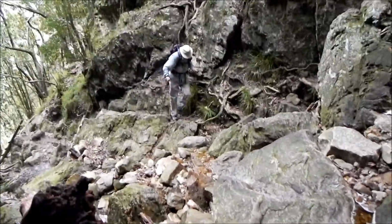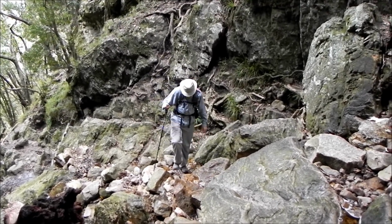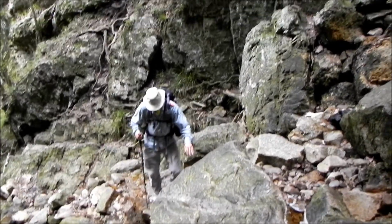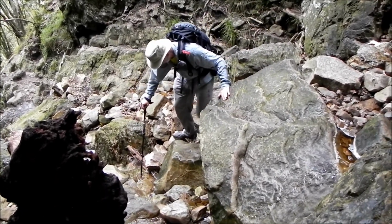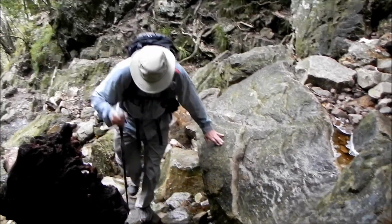Come along. We're now at the top of the ladders, and the path actually moves into the stream bed itself, and we walk up Skeleton Gorge in the stream bed amongst the rocks and the flowing water. So one has to be very careful of one's footing and move very gently.